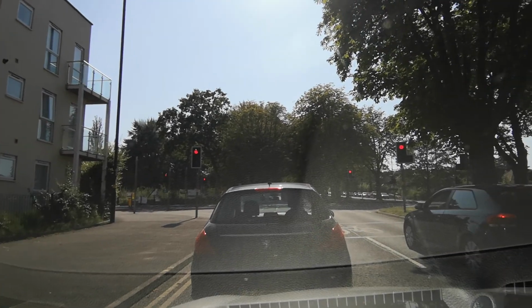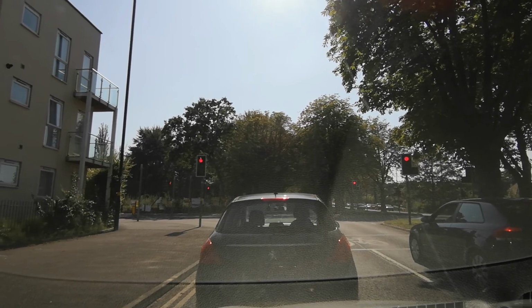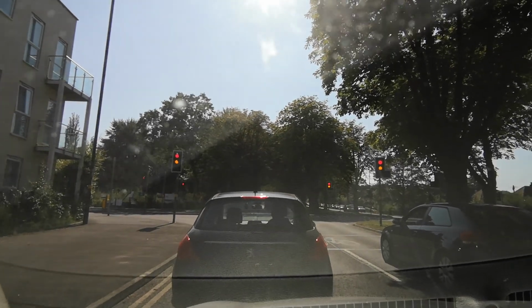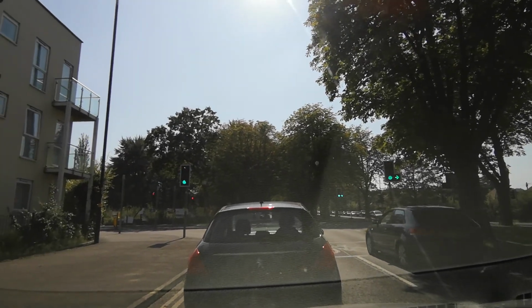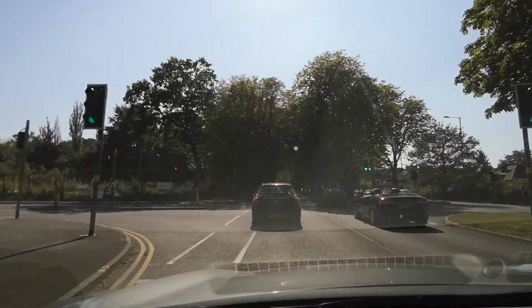These lights take a long time, don't they? They do, don't they? I'll pause. Oh no, it's gone now. We'll carry on. Just wanted the lights to have changed now. Up we go, the Lickeys, the amusements there.